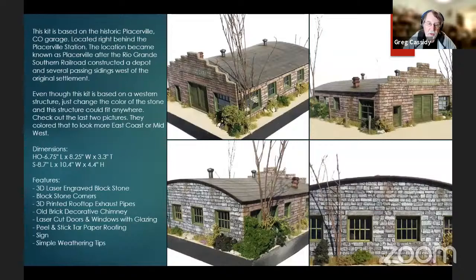This kit is based on the historic Placerville, Colorado garage, located right behind the Placerville station. The location became known as Placerville after the Rio Grande Southern Railroad constructed a depot with several passing sidings west of the original settlement. Even though this kit was based on a Western structure, just change the color of the stone and this structure could fit anywhere. Check out the last 2 pictures. They're colored to look more like East Coast or Midwest.